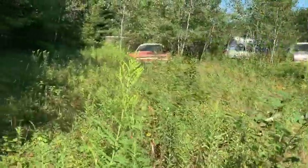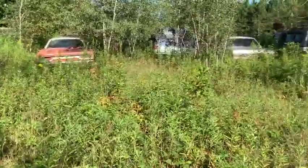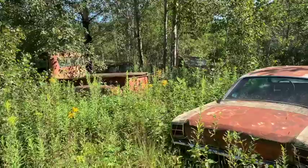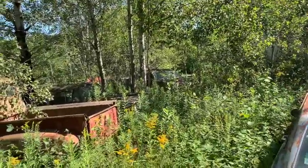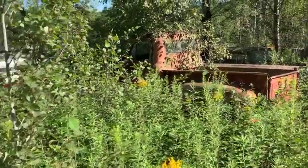Let's continue on here. We're getting into the high grass stuff now, but maybe some things of importance. Gosh, way in the back there, I think that's another Plymouth. Not sure. Another old Chevy pickup right there.